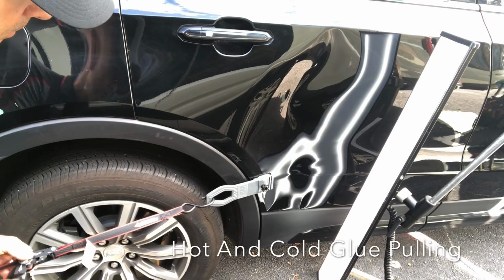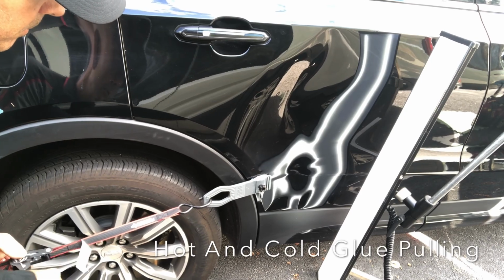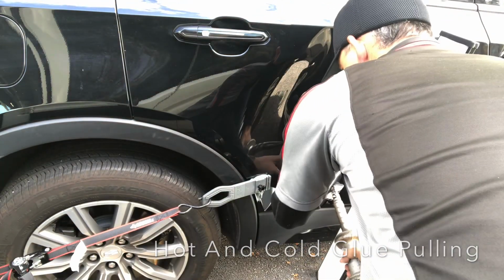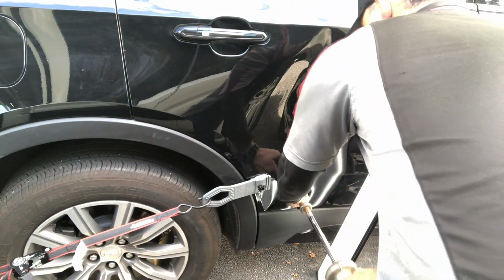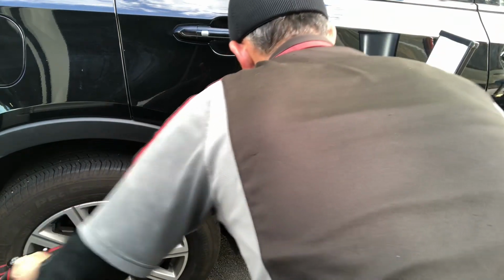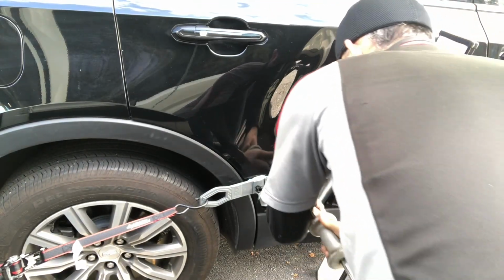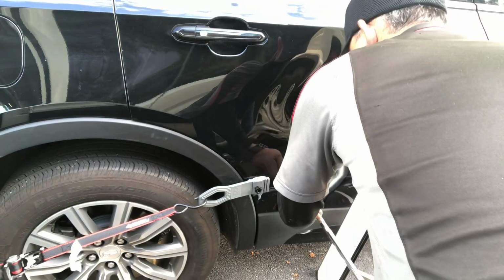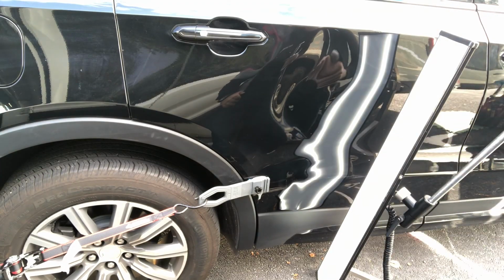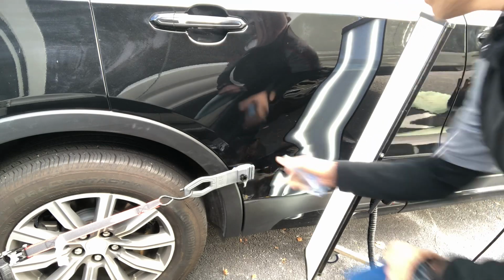And here we are starting the repair process using what's called a glue pulling system. This is essentially a plastic tab that's fused temporarily to the panel with hot glue. And the other glue that I'm using on this slide hammer that you're seeing here is actually a cold glue. So we have hot and cold glue systems that we're using here to essentially work from the outside of the panel, keeping things minimally invasive so we don't have to go inside as much. Now we will eventually have to get behind the panel with paintless dent repair tools to further manipulate this metal, but we're going to show you that at a later point here.